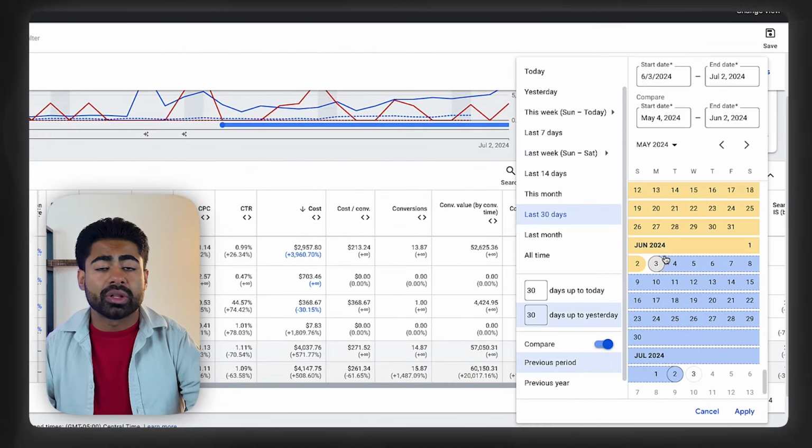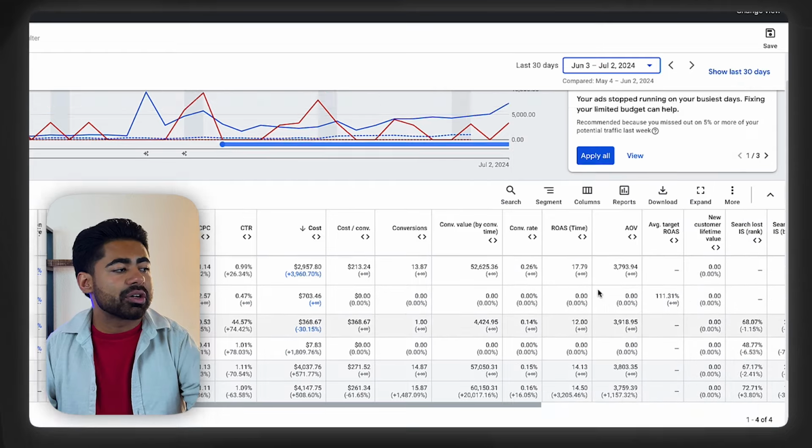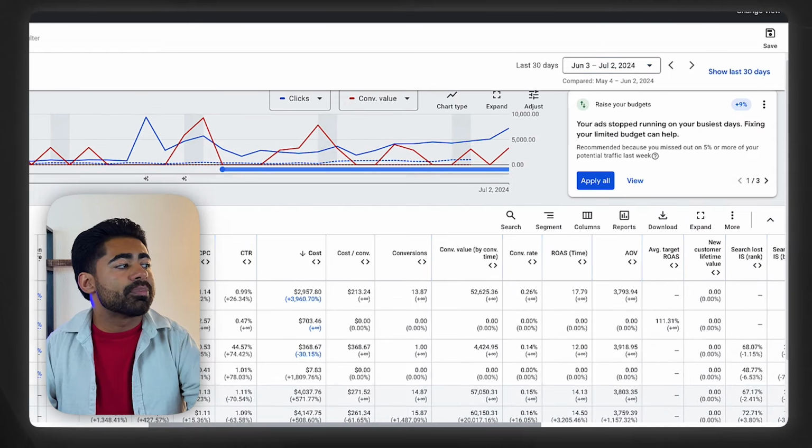Now, before we actually deep dive into how we even got it to this level, let's take a step back and understand this brand on a deeper level. Now, we began working with this brand on the 4th of June, which was basically last month, and ever since then, the entire trajectory of this brand has completely changed.